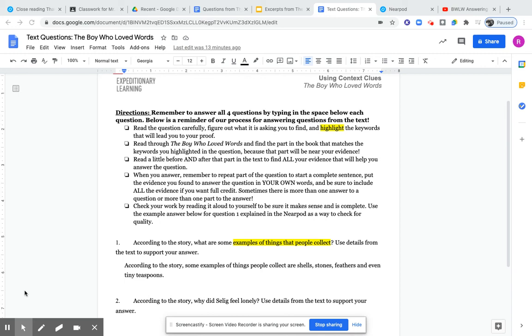Let's pick up where we left off. So we had just found some specific examples of things that people collect. Now, my question is, do you think this is enough for a complete answer to this question? I'm going to be cautious and go back to the text and keep reading a little bit more to make sure I didn't miss anything, because we already have some pretty specific details and examples that they gave.